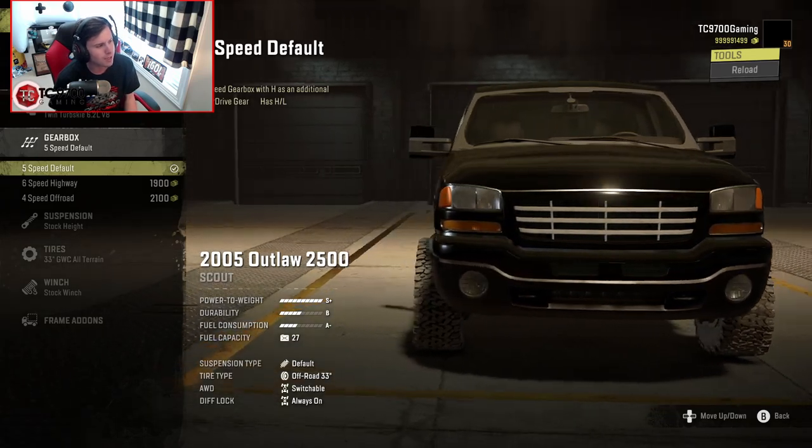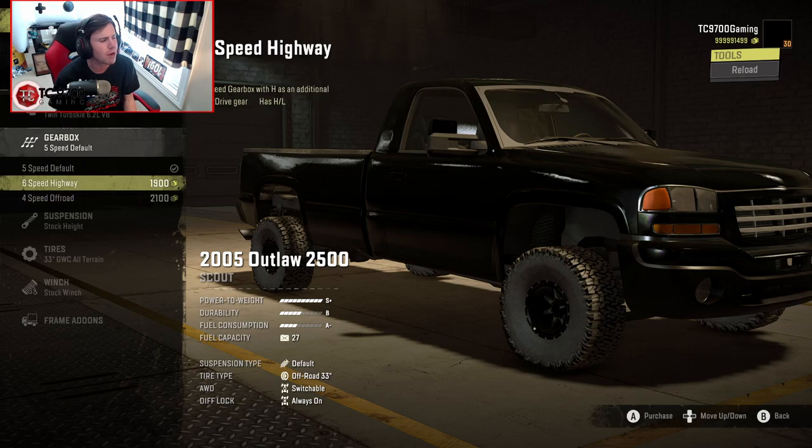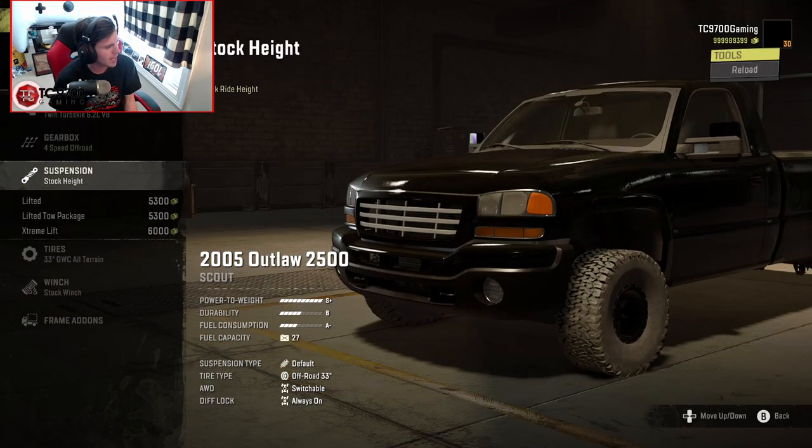Now, gearbox-wise, we got a 5-speed default, a 6-speed highway, and a 4-speed off-road. We're going to start with the 4-speed off-road and then move to the 6-speed highway for the bridge jump a little later in the video. Now, we're going to go ahead and get that installed.